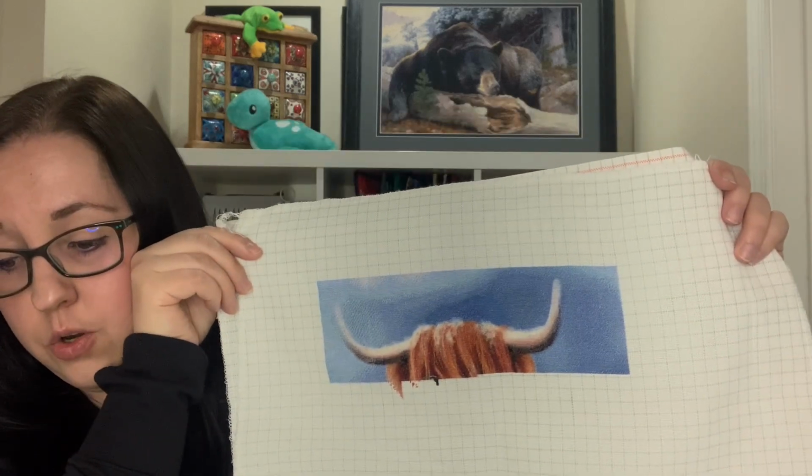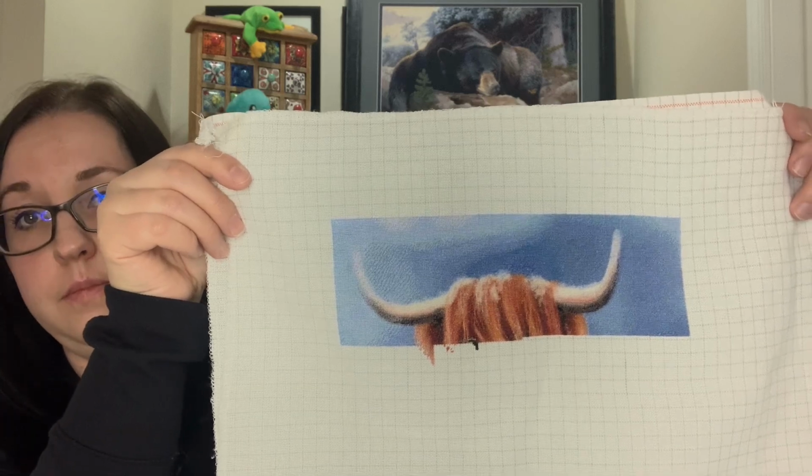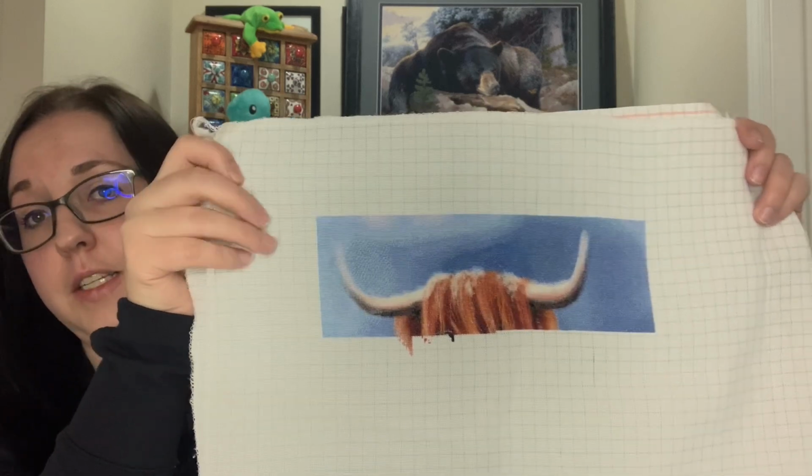And he is stitched on 28 count easy guide and 2/1 10 stitch. I love how he stands out against that blue background. So that is my first Whip Go project.